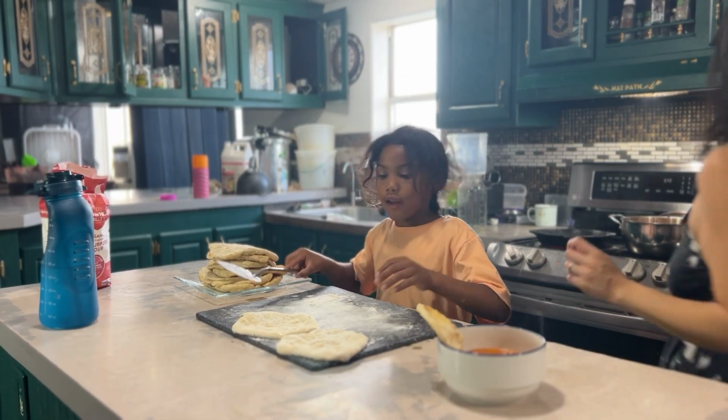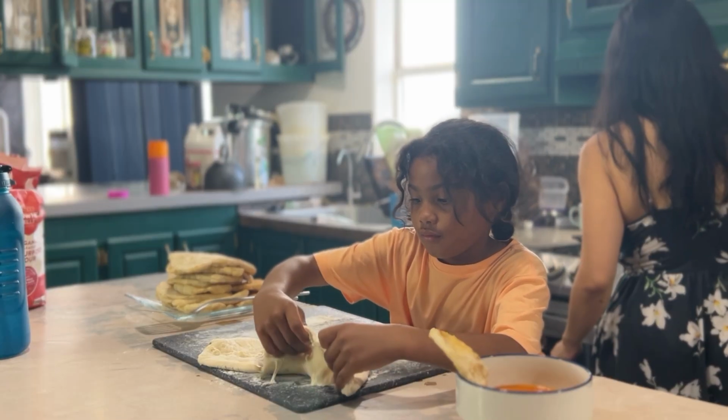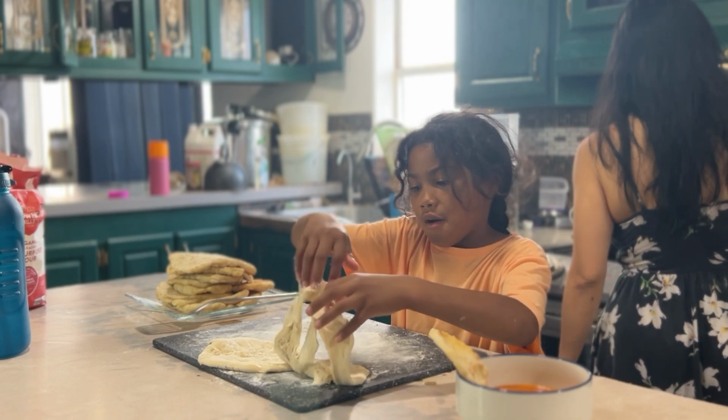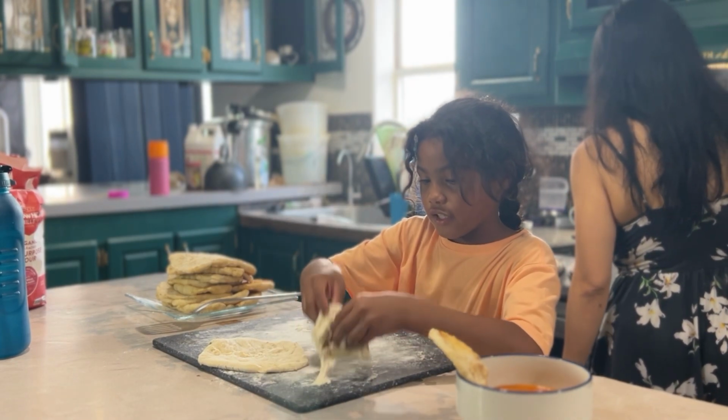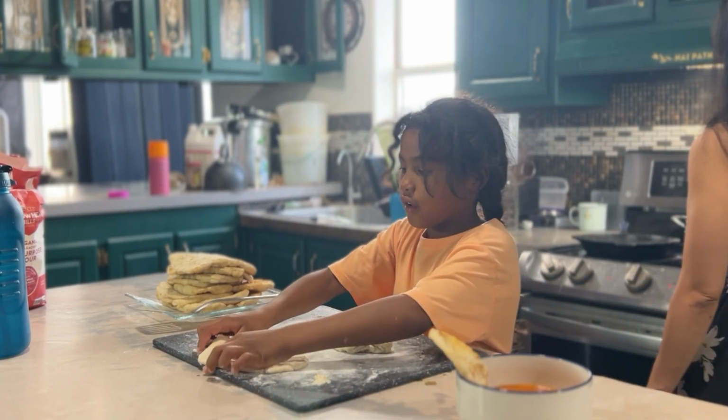We've got about 2 more pieces of dough to work on, so I'm gonna wait for Mercy. We're gonna continue to make them. This one, it looked like it ripped a little bit. That's okay. I think I didn't flour the board enough. So she just rolled it up, and we're gonna move on to the next.